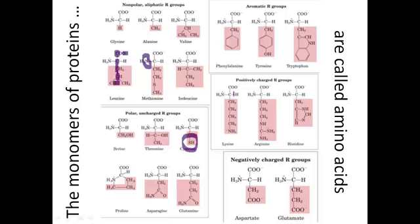Each of these 20 amino acids has some chemical similarities. For example, they all have one central or alpha carbon right in the middle, and to one side they always have a nitrogen, and to the other side they always have a carbon. Nitrogen, carbon, nitrogen, carbon. The thing that changes are these large regions colored in pink.